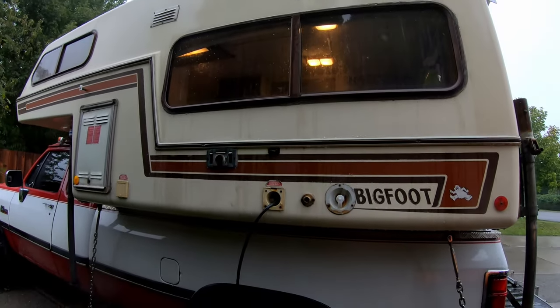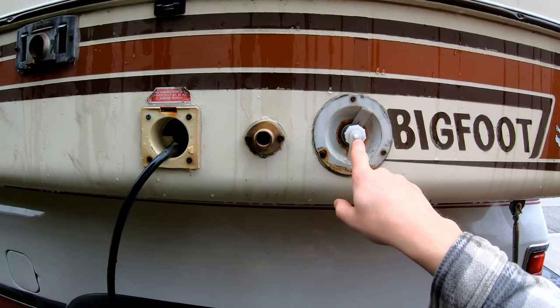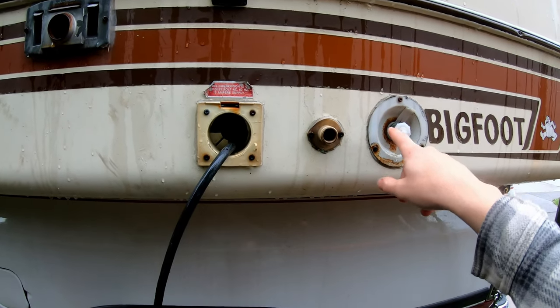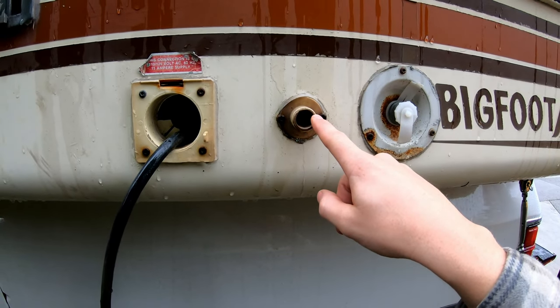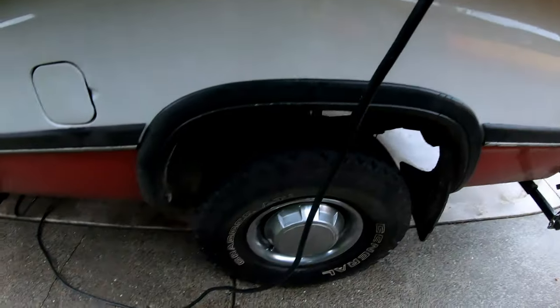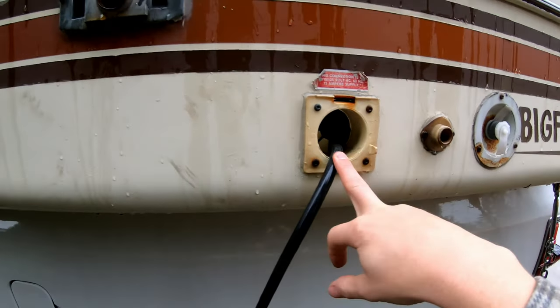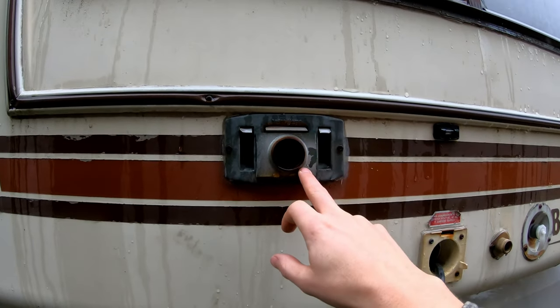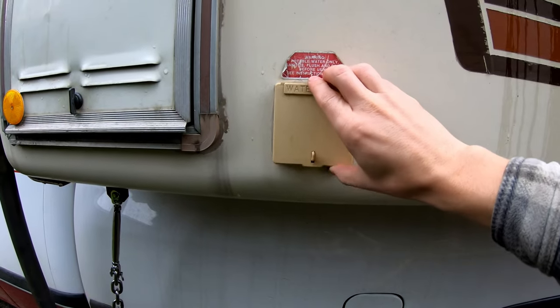A nice side angle shot on the driver's side. So we got water feed for your sink if you're at a campsite or next to a house. Gray water exit from the sink. And then this is the 110 that comes with a nice long 15 foot cable so you can plug in for the 15 amp. And then that's the exhaust for the propane heater. And then this is if you wanna fill up your water tank on the inside.